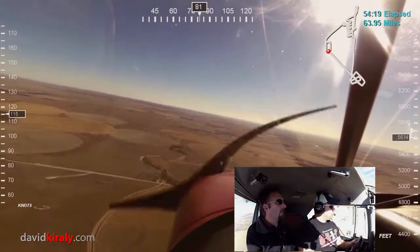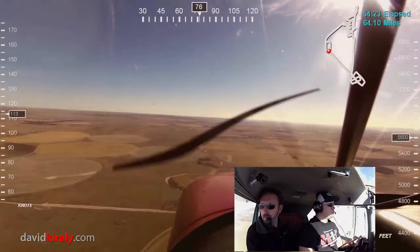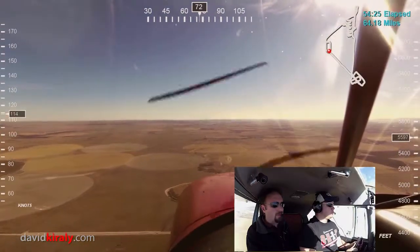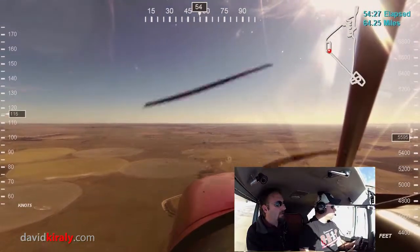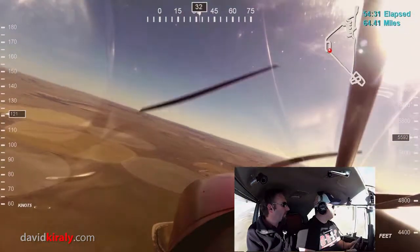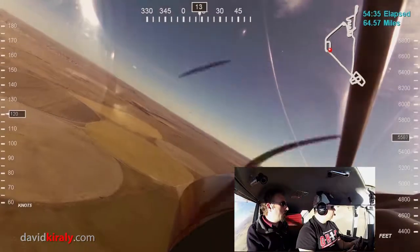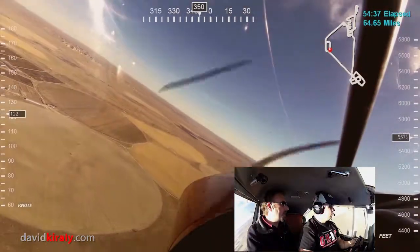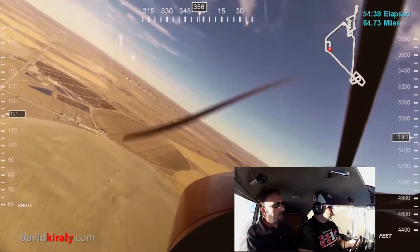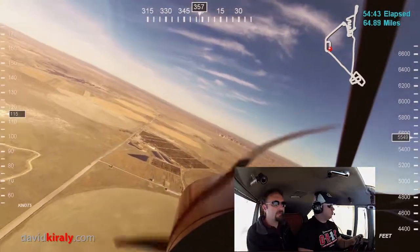Okay, follow that same line. See how the wind changes things on you. And then start the turn to follow the road that direction. If the wind's pushing it where the ground speed's higher, then you got to make a steeper bank angle to keep from overshooting it.